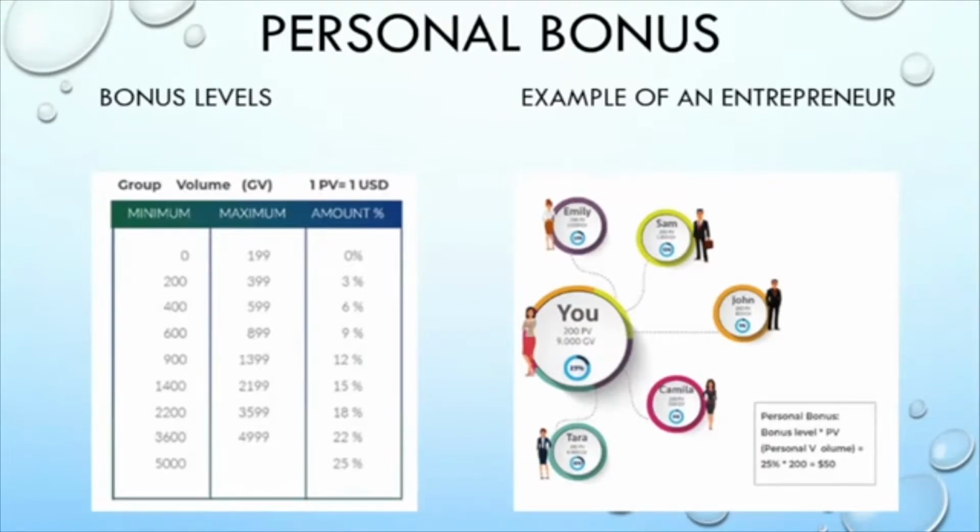And if that's not your thing and you're more about team building, it's still an extra $50 that you've made for just doing your personal 200 PV. That's $125 plus maybe a little something extra. So is everybody getting that? Yeah, I think so too.